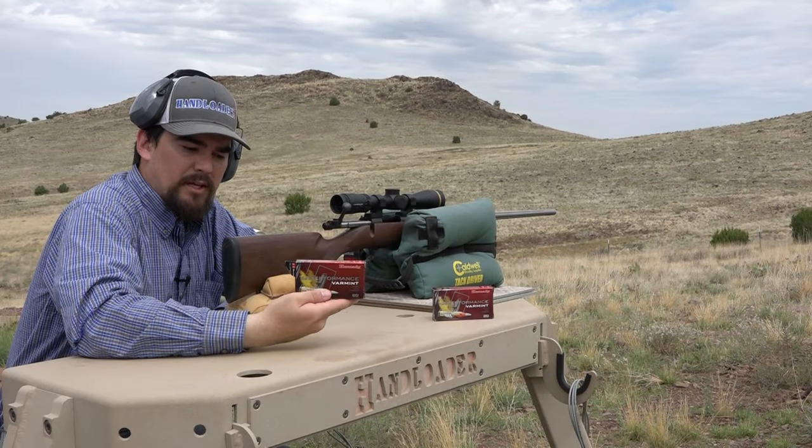So up next, I've got some more Hornady ammunition. This is their Varmint Express ammunition, and it is also using a 40 grain Hornady VMAX bullet. And the velocity is supposed to be the same at 3,900 feet per second. So we'll see how these compare to the Superformance ammunition, and send another group on the paper.